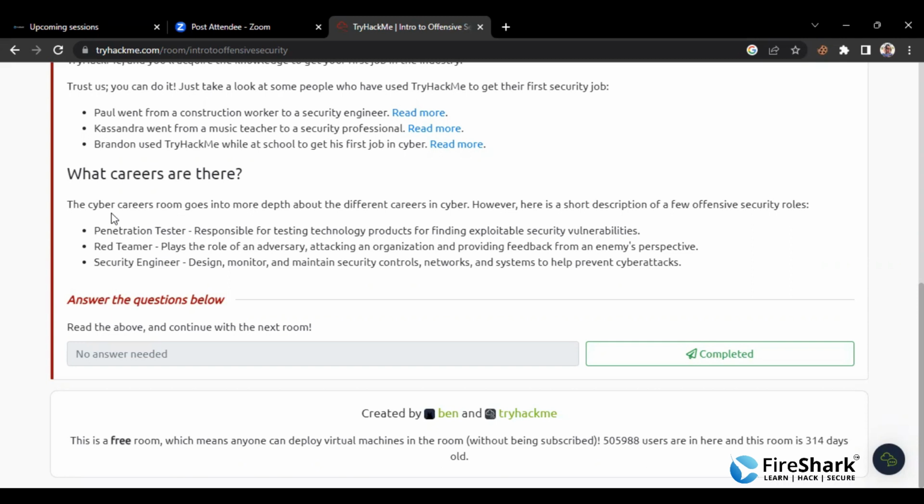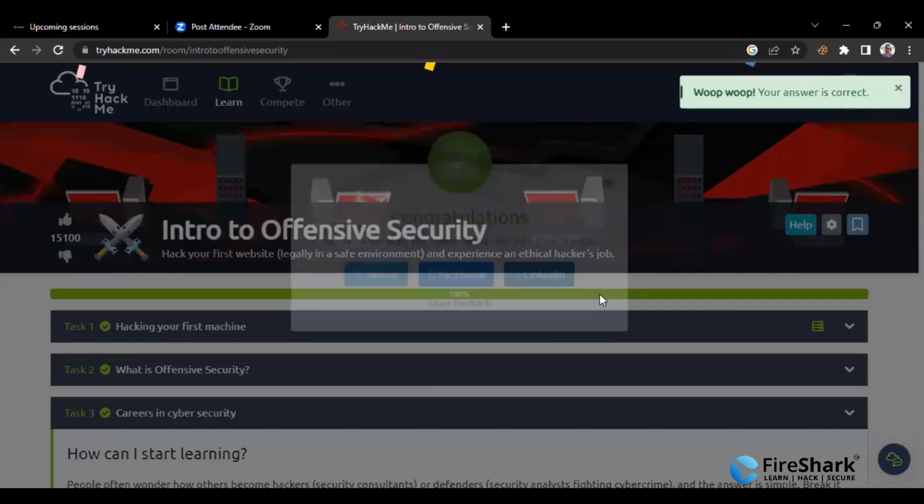And next is security engineers. They design, monitor, and maintain security controls, networks, and systems to help prevent cyber attacks. So you just read through the above information and continue with the next room. We will just click on completed, and we will move into our next room.